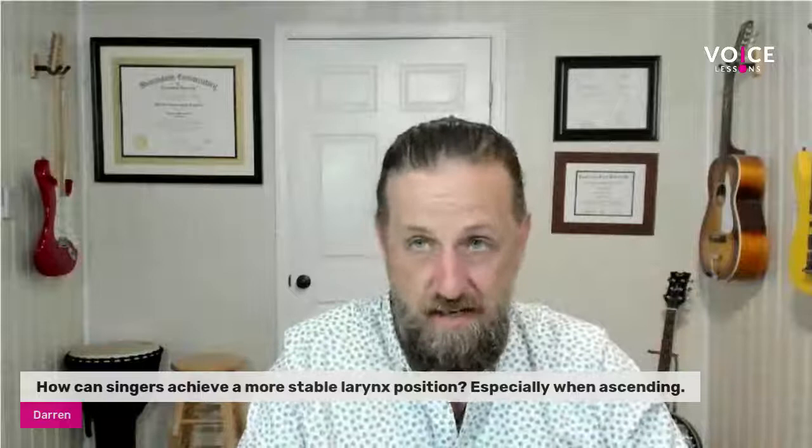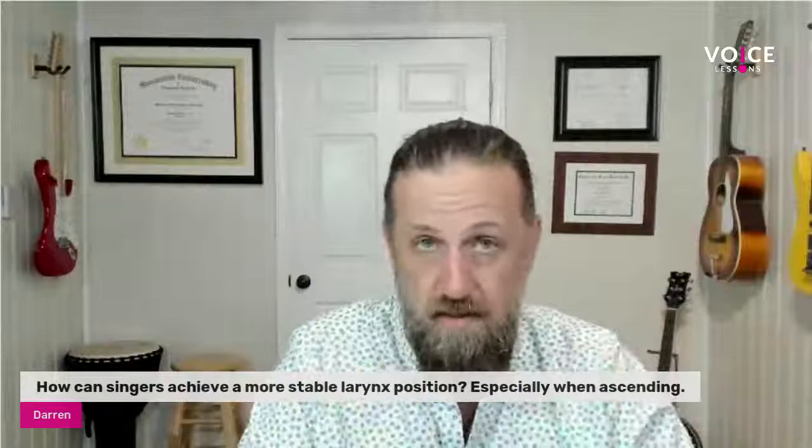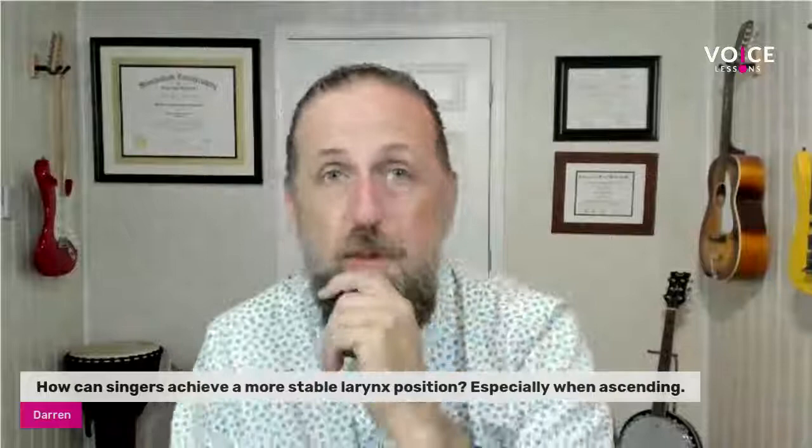And so as you match that function, it should start to release some of the breath pressure that's built up underneath those folds, and your larynx won't raise as much. Now, the other thing that happens is we get tongue tension involved, and those muscles underneath will grab. Sometimes that tongue tension comes because you're sticking your neck out like that for a high note. That's not going to help.